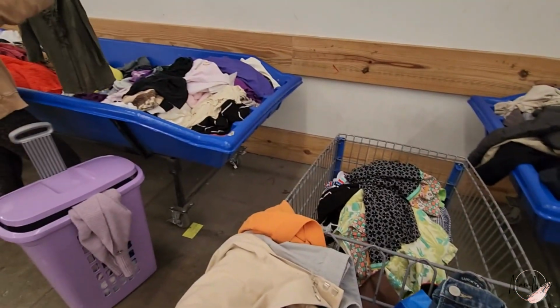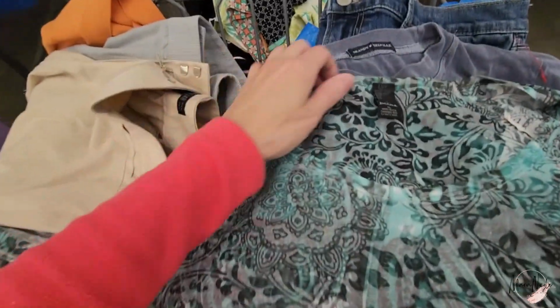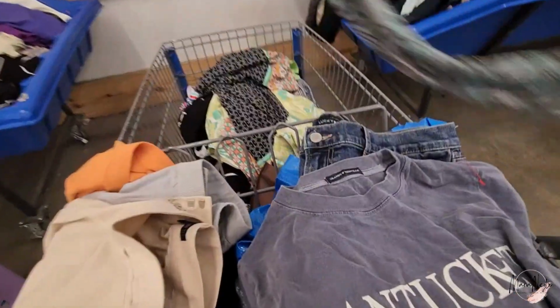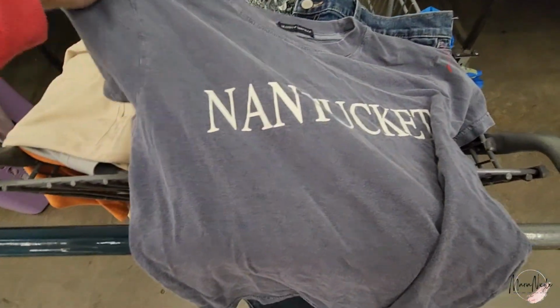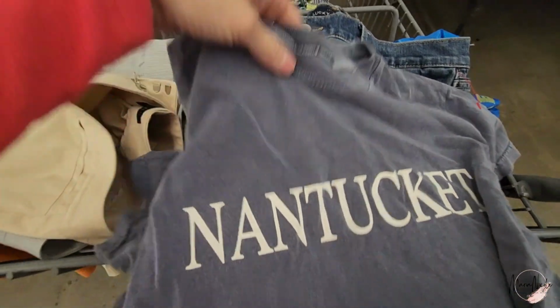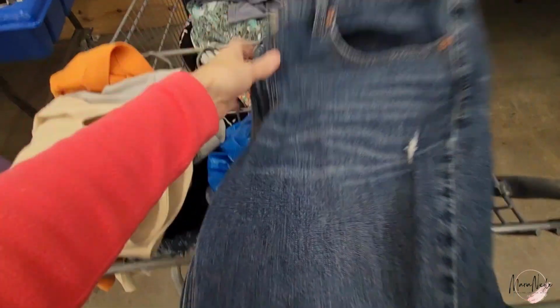So here's some goodies from a recent bins rotation. I did pretty well on this one. This is a Prana top. It's nice and light and sheer. Hopefully in spring somebody will want that. This is just a John Galt Brandy Melville Nantucket shirt, but I know somebody's going to want that, maybe over on Depop. Won't get a lot, but I think it'll sell.